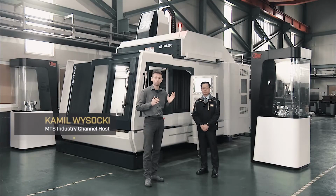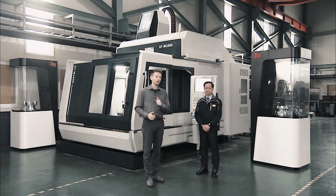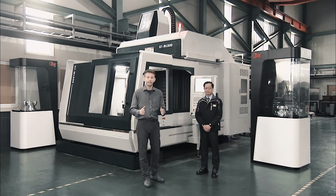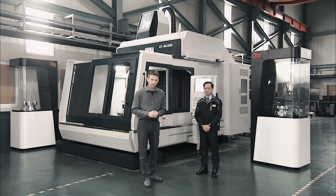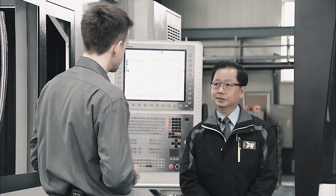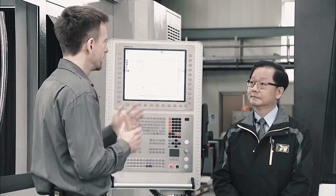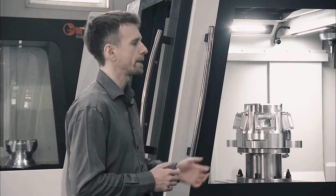So here we are at one of GENTIGER's manufacturing facilities, and I am here, of course, with Joe Wang, the Vice General Manager of GENTIGER. And behind us, you can see the machine that we're going to introduce to you now, the ML800. Now, this is a 5-axis Milton machining center. And Joe, it's one of the latest additions to your product range, right? Yeah, that's right. All right, so before we talk about some of the amazing features of this machine, tell us a little bit about the main applications, the main industries for the ML800.